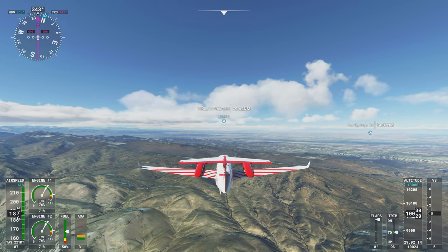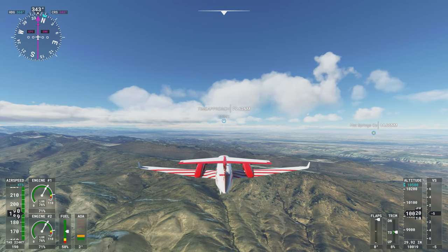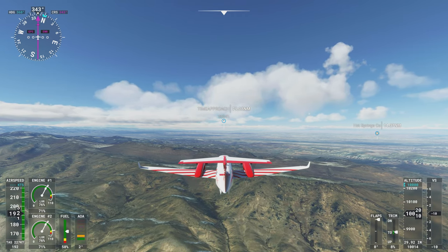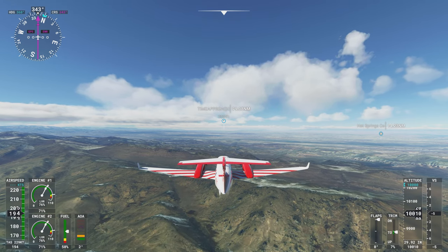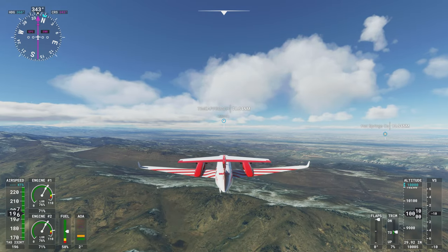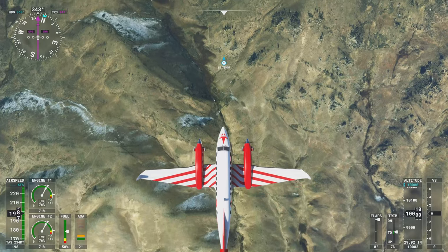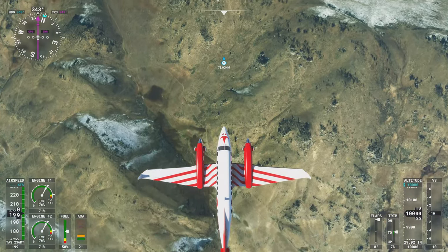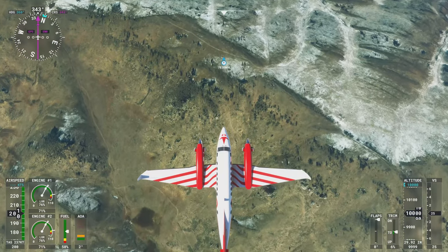And so I guess we really want an altitude of 10,000. That all looks good. Looks like some snow on the ground on these mountains, probably a matter of how high up we are.